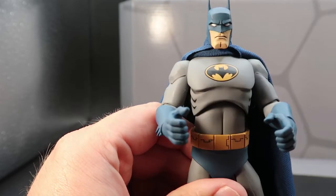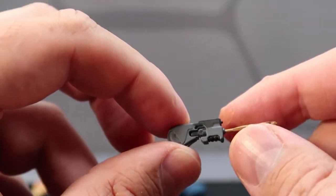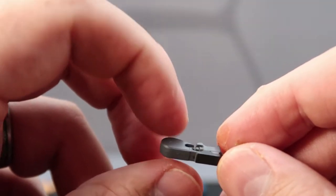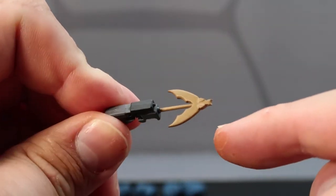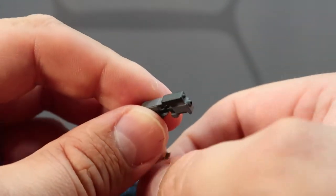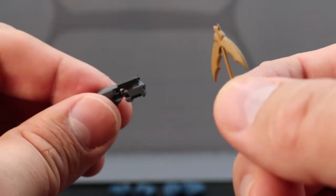Well, let me show you. And here we have the bat grappling gun. It's interestingly designed. It's not a standard handle on it, so he would kind of hold it down here like this, and he has this bat grapple here that you can detach, and it's nicely colored, painted in gold, or I think that might be just plastic. So anyways, nicely designed there.